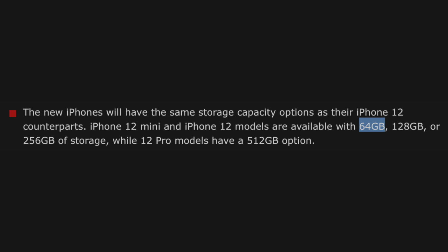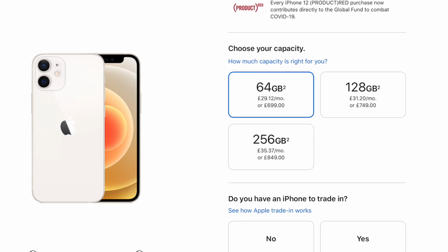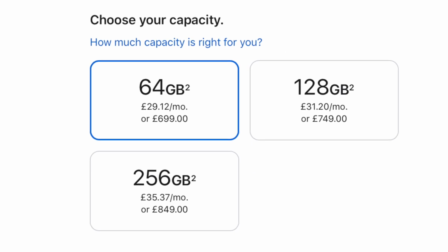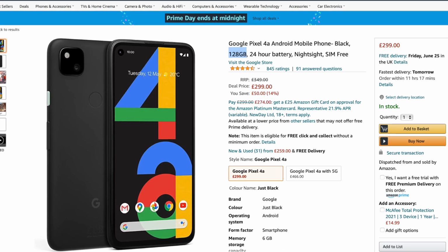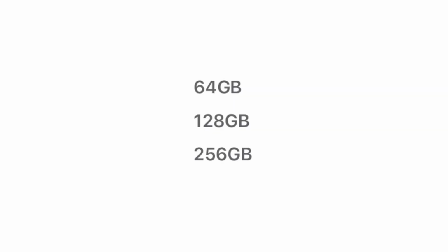Though guys, I can't lie, what annoys me even more is the fact 64 gigs will remain as the base configuration on the iPhone 13 and iPhone 13 mini, and that is absolutely shambolic. Apple should not be selling premium smartphones with 64 gigs of storage in 2021. I mean, how can a $350 Pixel 4a come with 128 gigs as standard, and yet a $700 iPhone can't? That just makes no sense to me.